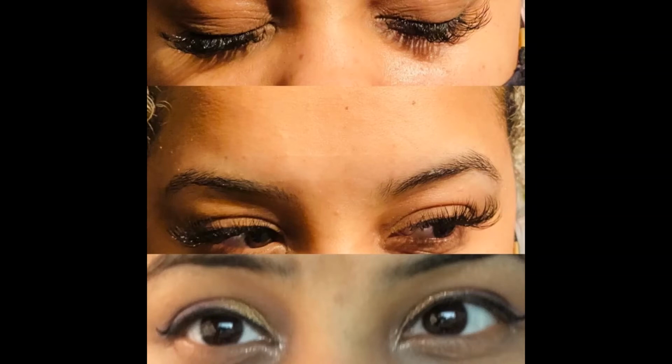Right here, this is the end result, a comparison of how my eyes used to look before, which is on the bottom, and the top two is how my eyelashes look now. So I got eyelashes, y'all, before I was bald. Yeah, so I'm excited, and here is a finished shot of how I look when my eyelashes are completely done and I'm at home relaxed.